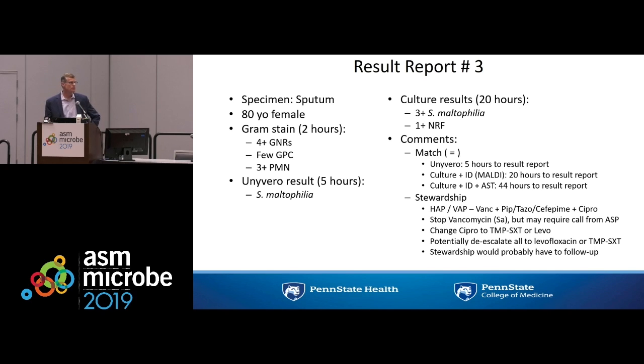The Cipro could be changed to trimethoprim sulfa or levo, depending on the susceptibility test results. We want to make sure we do get some resistance to levofloxacin in our institution. We could potentially de-escalate everything to levo or trimethoprim sulfa, given that Stenotrophomonas is the only organism that we think is clinically relevant here. And stewardship would probably follow up to make sure that that complicated regimen from the HAP or VAP protocol has been de-escalated appropriately to the one organism that our laboratory believes is clinically relevant. Okay.